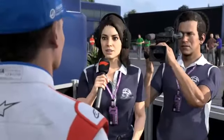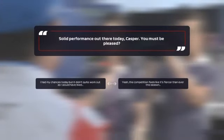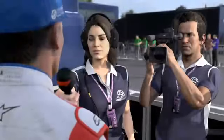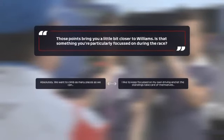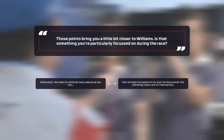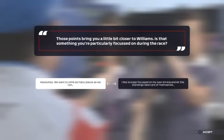Day today. Let's have your take on it. Alright. Solid performance out there today, Casper. You must be pleased. Yeah, the competition feels like it's fiercer than ever this season, and the team is working really hard to keep up, so we're grateful for every point we earn. Those points bring you a little bit closer to Williams. Is that something you're particularly focused on during the race?